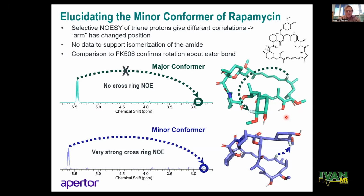So we call this our one-arm bandit model, where you basically either have the cyclohexyl side chain flopping around in space, back behind the macrocyclic ring, or actually being projected over the ring, where you can see some really nice NOEs in the minor conformer that don't exist in the major. So we thought this was really cool, and I don't want to reveal everything here. Emily Kroll will be presenting this at SMASH, so definitely stop by and talk to her. She's going to have a poster presentation there, and I think that you'll find this is a really cool story.